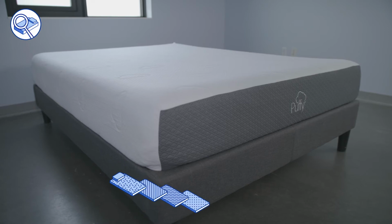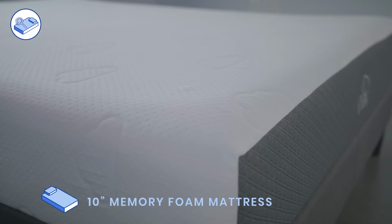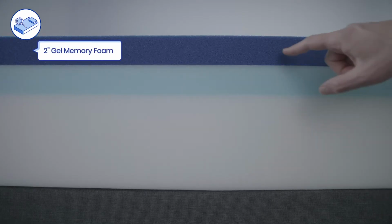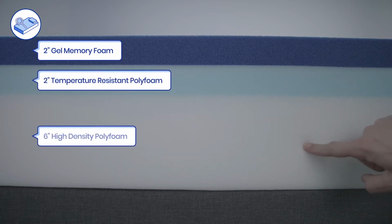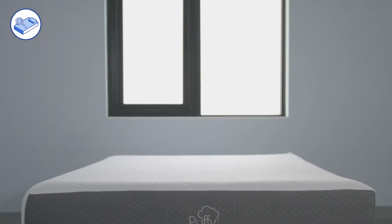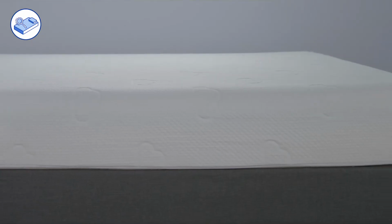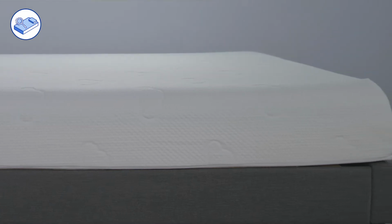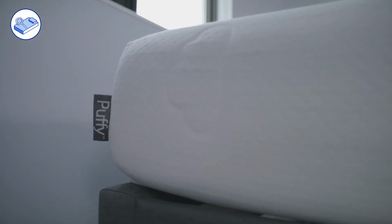The Puffy is a 10-inch memory foam mattress. The cover is made of a polyester knit fabric. The comfort layers consist of 2 inches of gel memory foam and 2 inches of temperature-resistant polyfoam. The support core is 6 inches of high-density polyfoam. A queen-sized Puffy weighs 72 pounds and is currently listed at $11.50, though we do have an exclusive discount that lowers the price. Puffy offers a 101-night sleep trial, free shipping in the US and Canada, and a lifetime warranty.